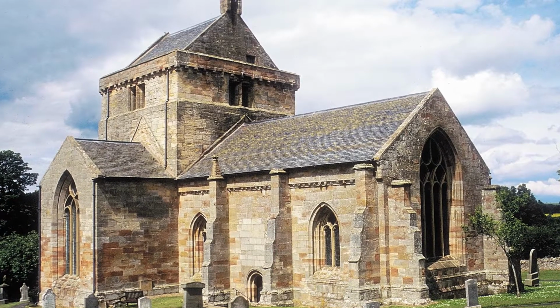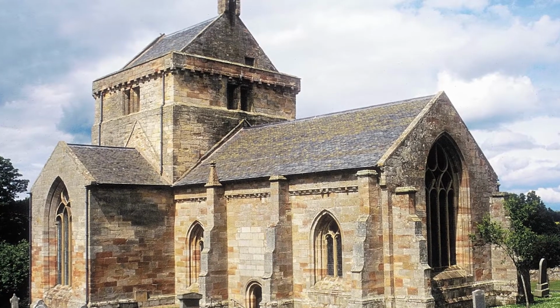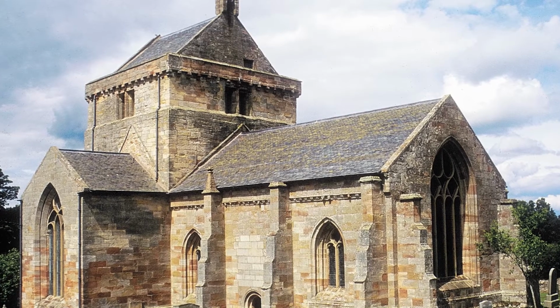Now, the first part of the castle was built by John Crichton in the year 1400, and standing in front of me is Crichton Collegiate Church, which was completed by William Crichton in the year 1449. At that time, William Crichton was the Chancellor of Scotland, one of the most powerful men of his time. So, I'm going to take a walk towards the castle.